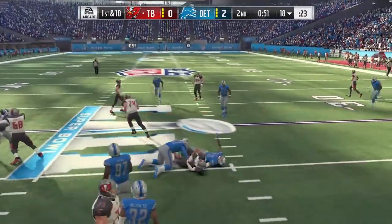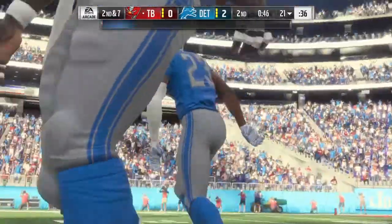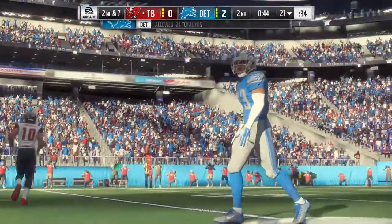Jackson's got it over the middle. And he'll get it up here this time to the 21. The completion good for 3, and it's 2nd down.